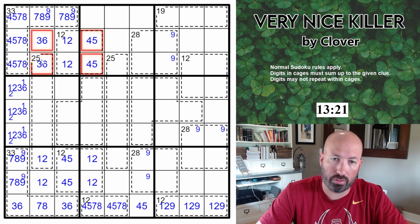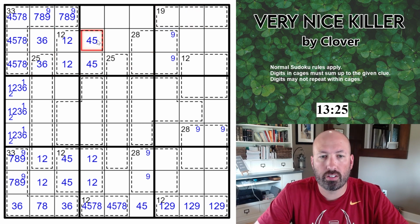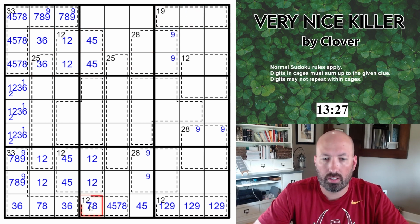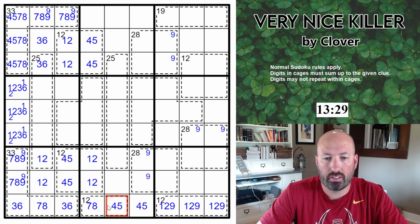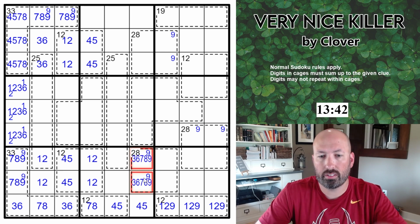Because if it's also 3, 6, you'd have to have a 3 and a 6 up here, which we can't do. So this one is 4, 5. Makes that a 7, 8. 4, 5. So this is 7, 5, or 8, 4. 2, 3. So these have to be 3, 6, 7, 8, or 9.